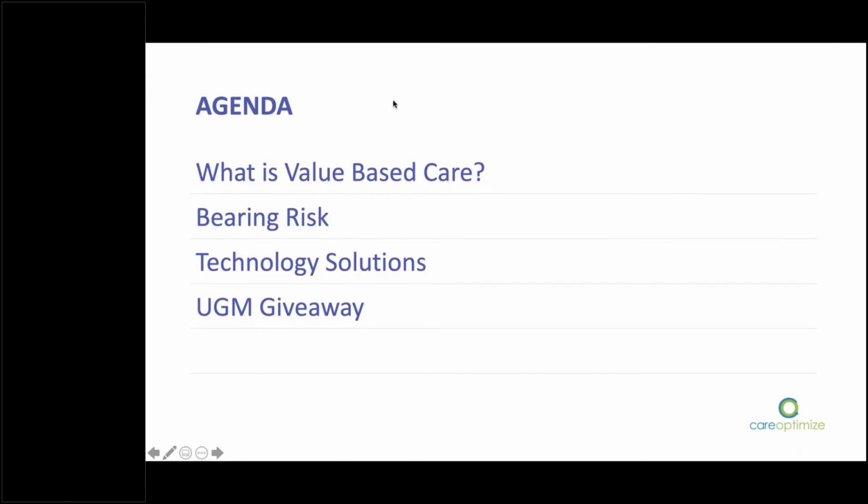Jumping into the agenda, today we're going to cover what exactly is value-based care. I know it's a commonly referred to acronym and or buzzword, but we're going to break it down a little bit more. We'll discuss bearing risk, what that entails and how it can be done. We're also going to review some of the technology solutions that CareOptimize is offering its potential partners in order to succeed.